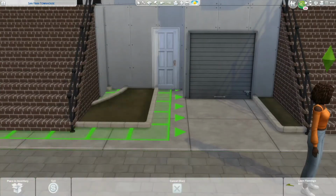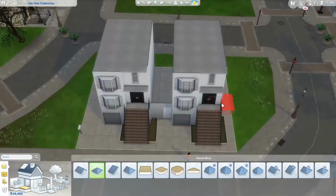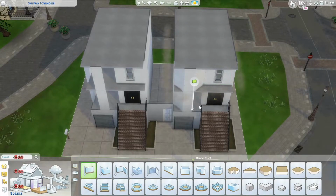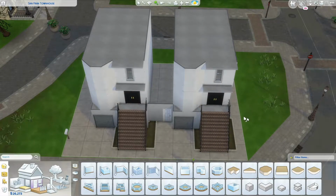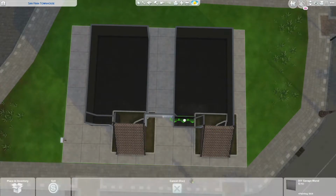And yeah, I'm just working on the outside of the build here, and as I say, I was basing it on a picture, so I was trying to get it as close as I could on the outside. I initially started with the bay windows that come in the game, and then I ended up deciding that I didn't like how they looked, so I made my own just by using diagonal walls, and they looked much better. The bay windows in the game are cute, but they just weren't really what I was going for.